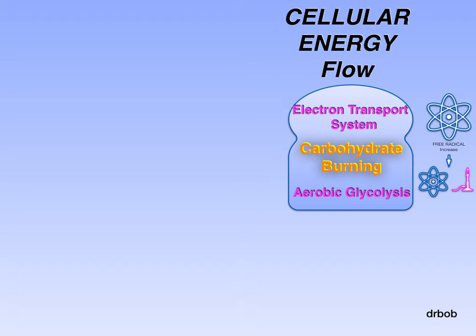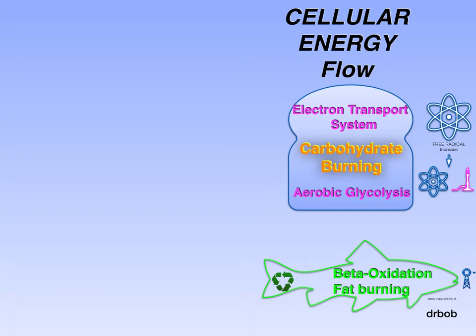Inefficient but safe glycolysis is used. Glycolysis is the most ancient form of energy production. In contrast, when cells get their energy by burning fat, also known as autophagy or beta oxidation, under these conditions, the cells are recycling their damaged components. In fact, the components that were typically damaged when energy was being produced efficiently via the electron transport system.